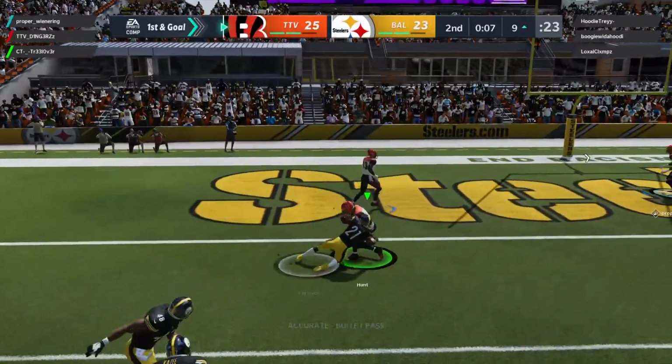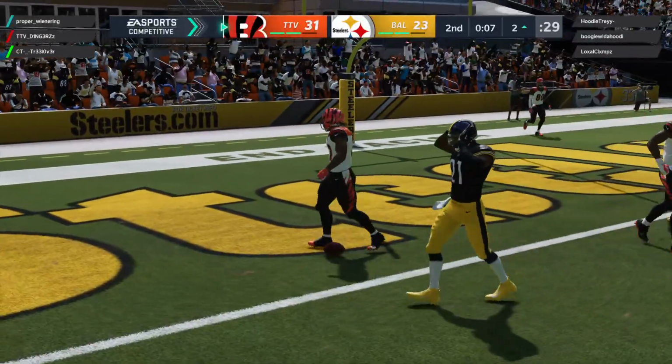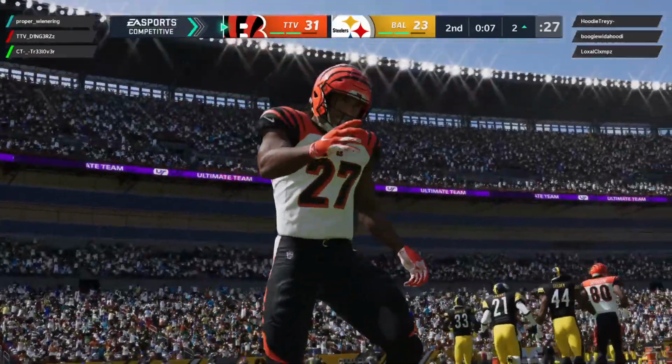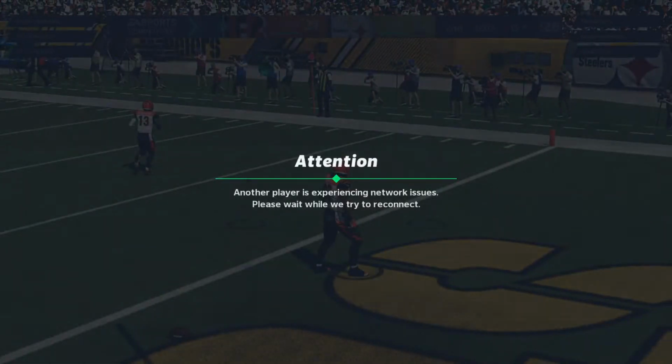This will be caught just inside the 10. And he will take it on in for a Bengals touchdown. Cincinnati. 5 touchdown passes now for Michael Vick. And the Bengals, they widen their lead.